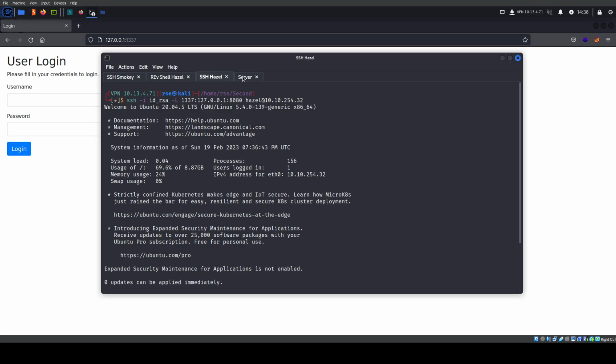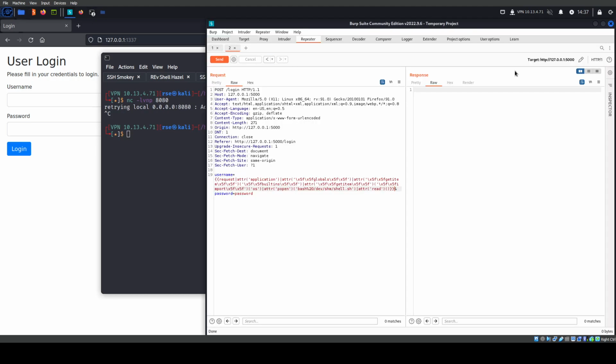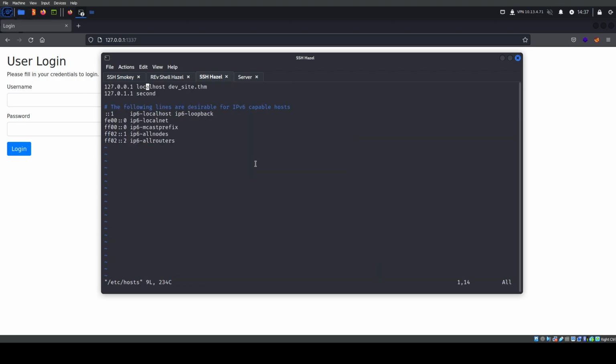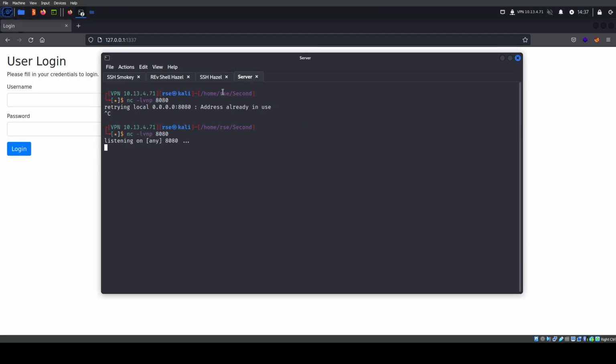All right. So if you're not too familiar with tunneling, let's go ahead and set up a listener on 8080 for now. It's already in use, and that's because I have. There we go. And we know that we can write to the hosts file. So dev site is set to localhost. But what if we set it to, and I know I just copied my IP address, I forgot to paste it, but it's okay. What if we set it to that?